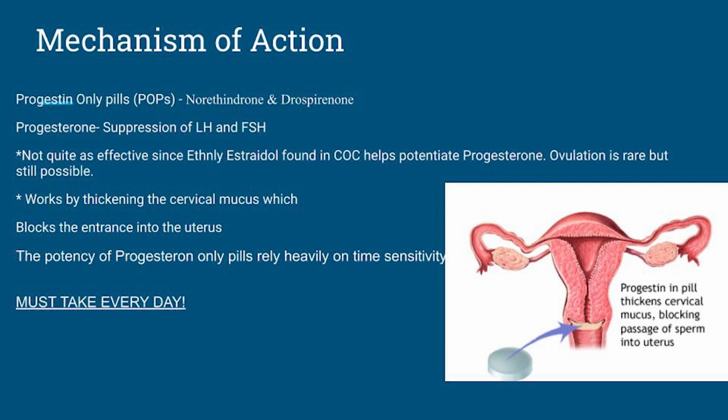The second type of oral contraceptives are progesterone-only pills. As the name states, these pills have only progesterone. They are not quite as effective as combination oral contraceptives since there is no ethinyl estradiol, which potentiates the effect of progesterone. Ovulation can occur, although it is rare.